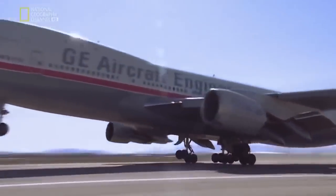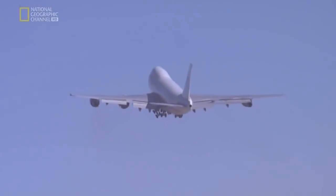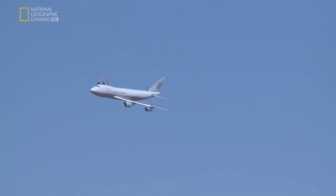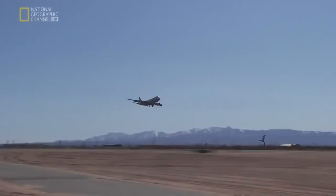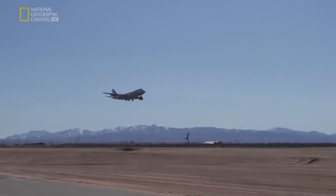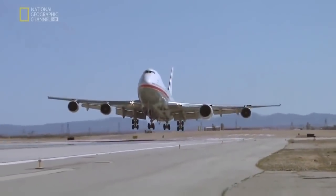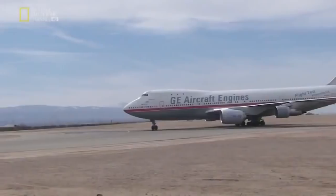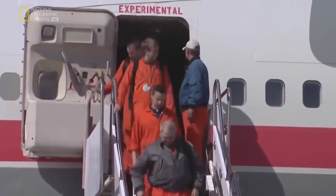General Electric is at the forefront of jet engine design. These brand new engines are the most efficient they have ever made. Boeing challenged GE to adapt them for the new 747. But they don't come cheap. With a list price of $20 million each, these engines are the new jumbo's single most expensive component. But they are worth every cent.